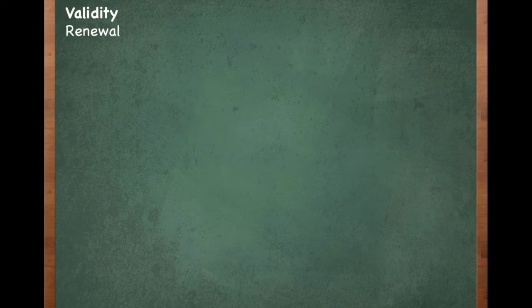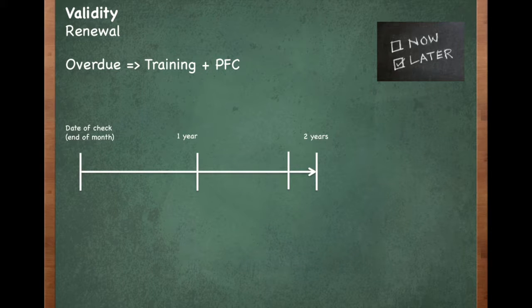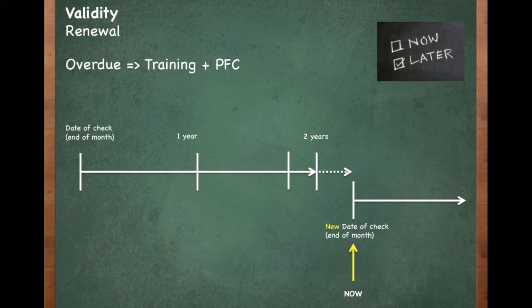Should you forget to revalidate a rating, you'll always have the opportunity to reacquire it. The process is called renewal and is by principle composed of some training followed by a proficiency check. The longer a rating has been overdue, the more training you'll be required to take. For a class or type rating, you are allowed to exceed the deadline by 3 months, though without training being required, but only a proficiency check must be passed.